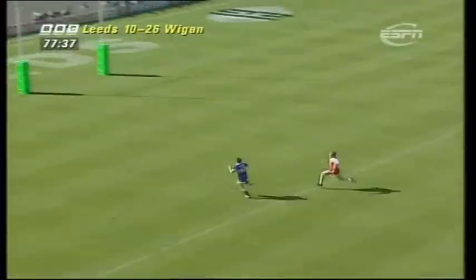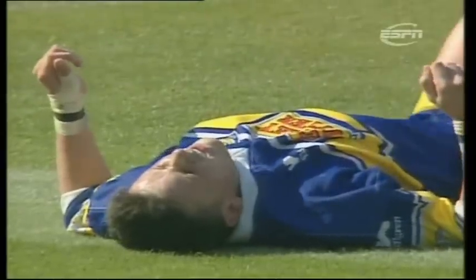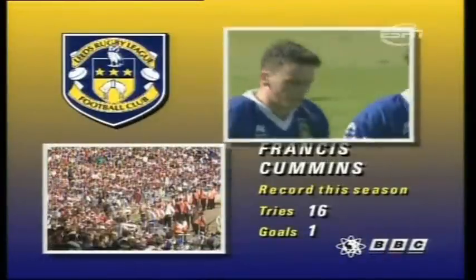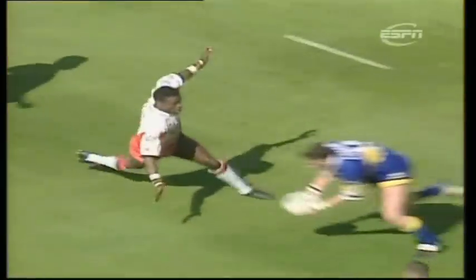Will he have something to remember his first Wembley with? He's been tracked by Dean Bell, but he makes it. Oh, a wonderful try from the youngster. We've had everything this afternoon. The 17-year-old, the youngest lad to play at Wembley, and he gets a try like that. He took his chance, all credit to him. I think we'll see more of him in the future.